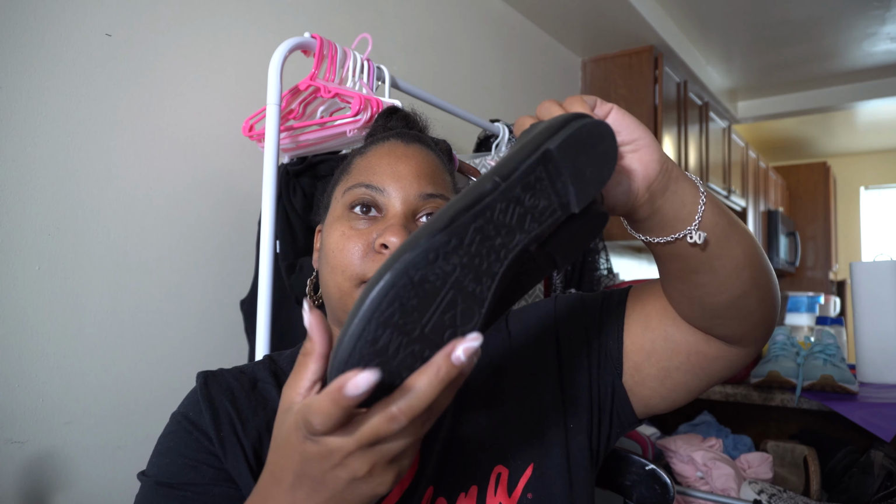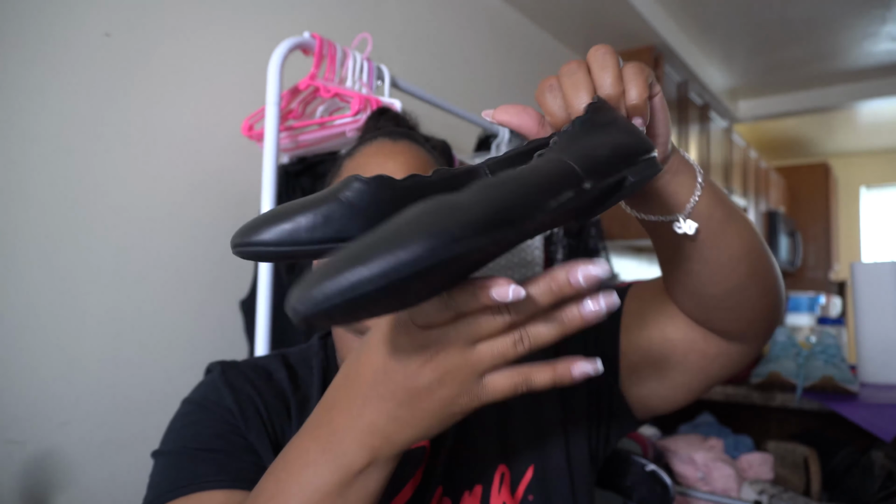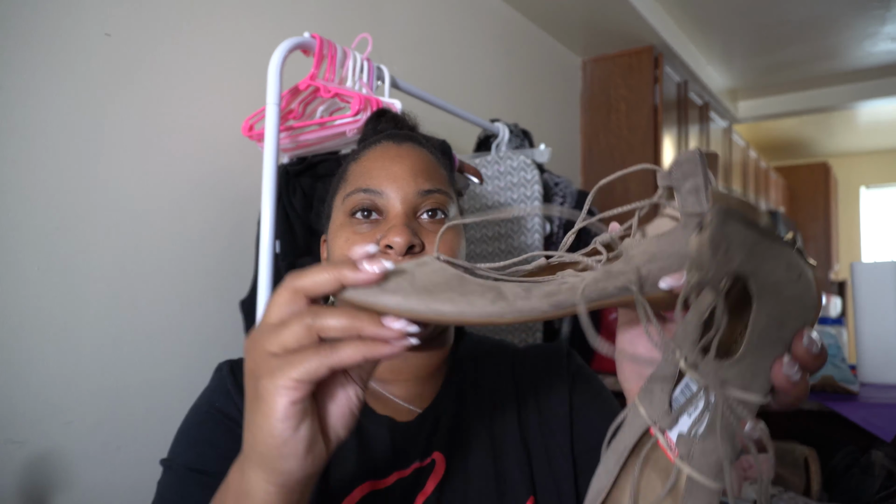Yeah, these were in the shoe bin, so probably not even $1, if that. But yeah, so I'll probably be listing these as well, unless Zaniah wants them. So yeah, cute. Next up are these BCBG generation flats.